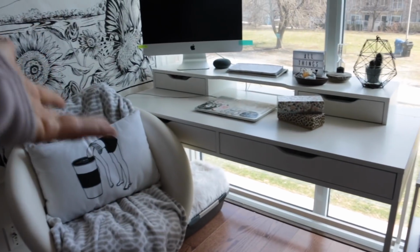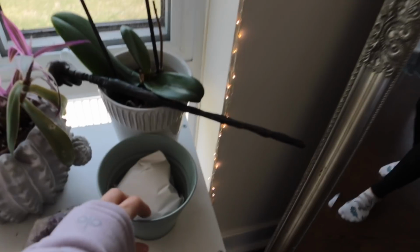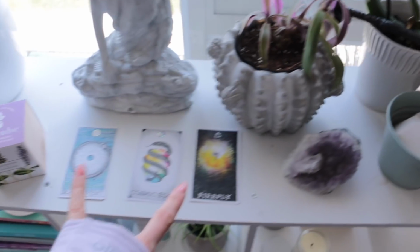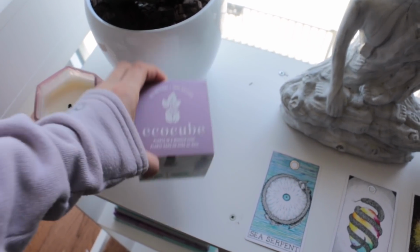Hello. And then this is where all the changes happened. I moved my desk area in here. So on the bookshelves, these are not staying this way. There's so much stuff, but I'm going to get rid of a few things. As of now, this is how it is. I need to do my planting of my herbs, which I'll do with you guys in a future video. My amethyst, this is the tarot reading I just did. I have, again, I'm going to plant this with you guys on screen in a future video, but my lavender.